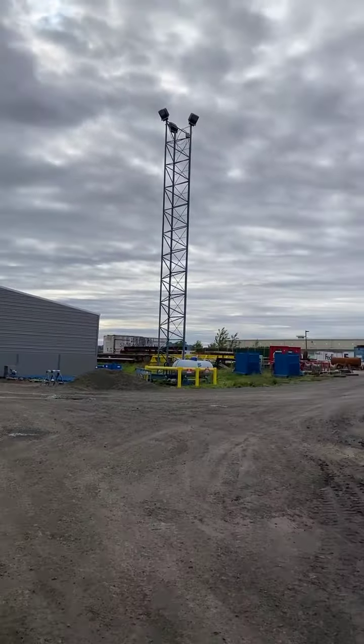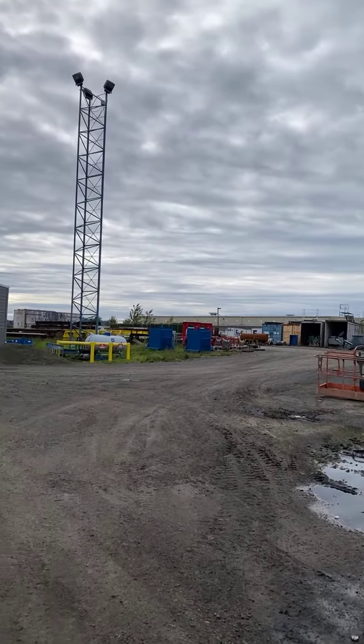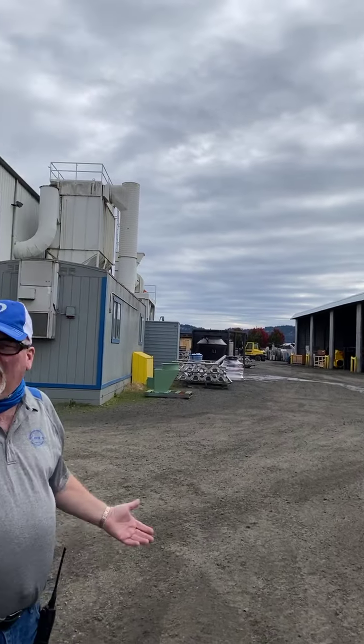Western Pneumatics has a big yard. We have almost 17 acres here, so we have a lot of steel, a lot of different things.